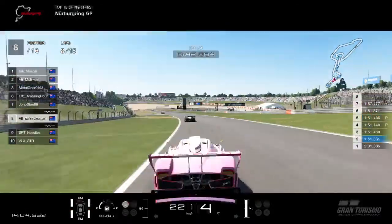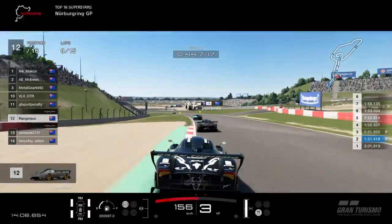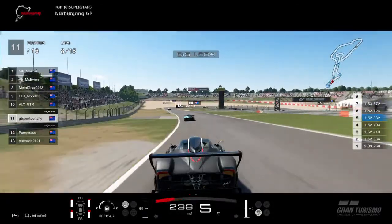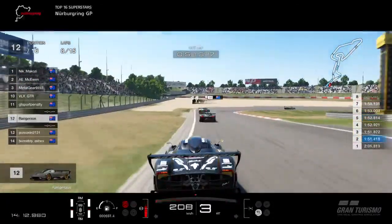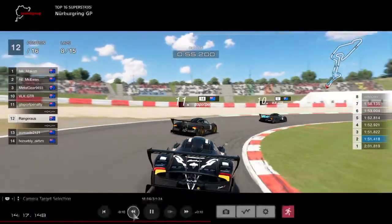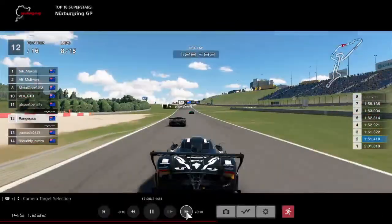It's quieting down a little bit further back. Range Rose is chasing down 11th position and 10th with new mediums. I believe he's going to just do 1 lap, like many of the other guys.